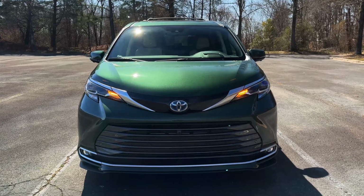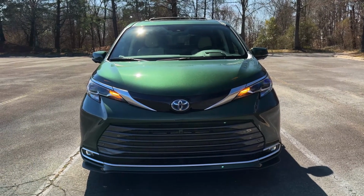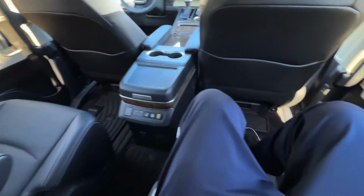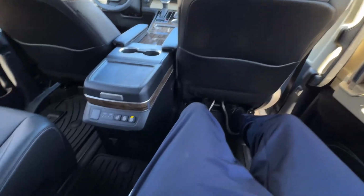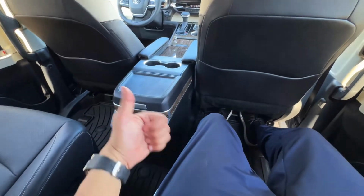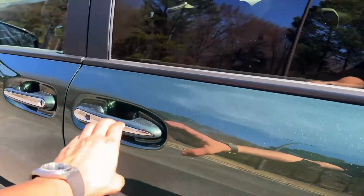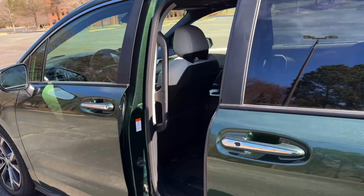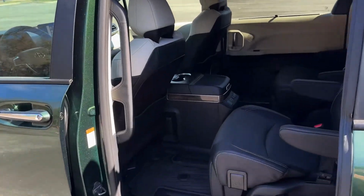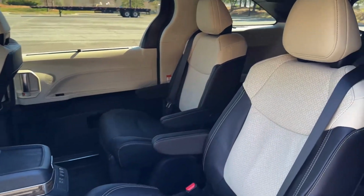The first pro with this 2025 Toyota Sienna Platinum is going to be the sheer amount of interior space this product has to offer. With the second row, if I have the seats pushed all the way back, I genuinely have as much space as an extended wheelbase Bentley Bentayga. No exaggeration, I am 5'11" and I can stretch my legs out completely straight. That's incredible.